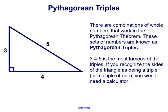You won't have to round to the nearest tenth because these values are whole numbers. So when you have 3, 4, 5, you could also have 6, 8, 10, or 9, 12, 15. You can use that to your advantage to find missing side lengths.